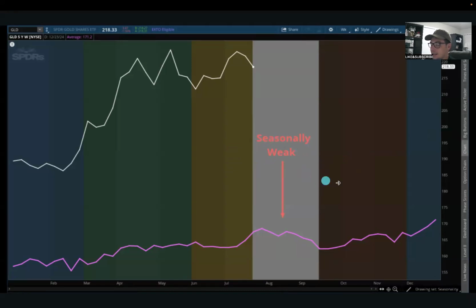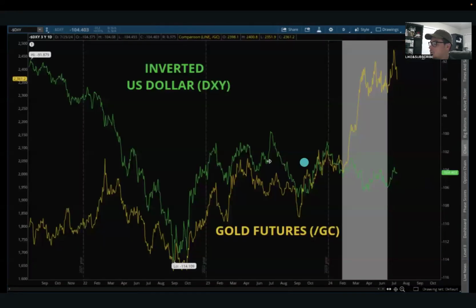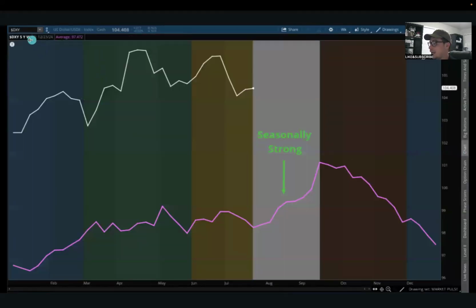Now, seasonality is not very strong for gold. We'll break that down. Also, the dollar is back to being a headwind. We had this divergent period since about February, in the beginning of the year, where the dollar and gold's normal relationship was not intact. Over the past 20 days, we've come back to that relationship being intact. We'll break down what that means, especially when you look at dollar seasonality and how we're heading into a seasonally strong period.